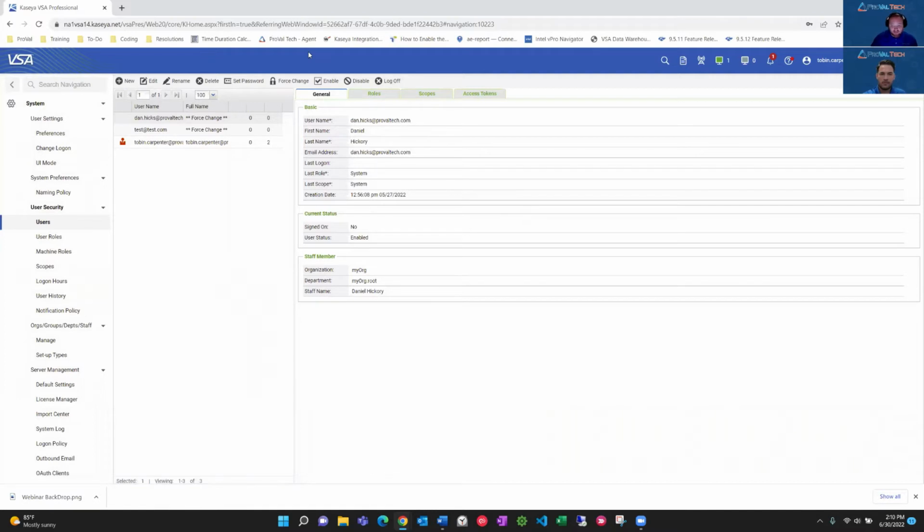So now that we have that user, we need to create an organization to put computers into. So to do that, under the system module, let's scroll down to the orgs, groups, departments, staff, and manage function. So select manage.